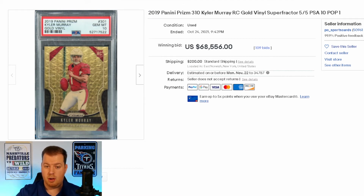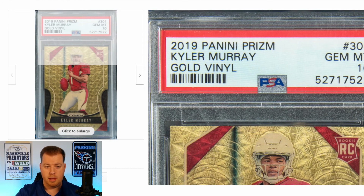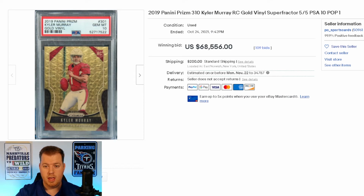But Kyler Murray, I'm telling you, he has a really good market right now, has really good upside, especially if they win the Super Bowl this year or in the next 2 or 3 years. As Kyler Murray being the quarterback there, this card is only going to go up from there. A PSA 10, a pop 1 for this card being a PSA 10. Crazy. Number 3, let's move on to some football.